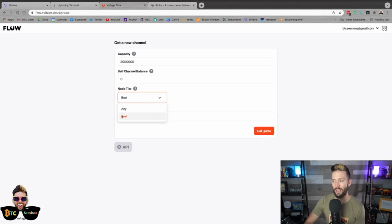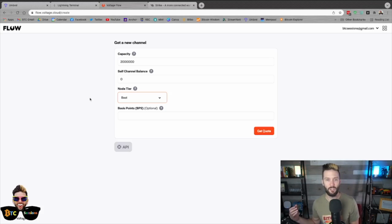Now, lastly, you're going to choose what kind of node you want to connect to. You can choose best or any. Any might not be the best option. You probably want the best, top-ranked nodes, because then there's way less chance of payments failing if you're trying to receive funds. If you just choose any old node, you don't know what kind of channels they've got set up, if they're relatively liquid, or if they have good connections with other peers. So by default, I would probably leave that as best.